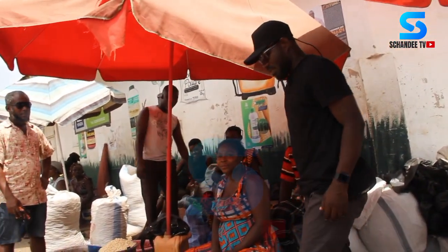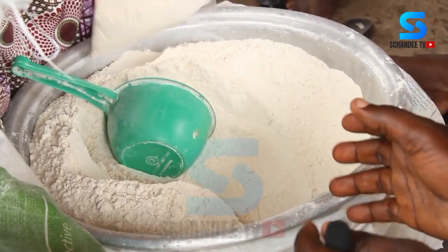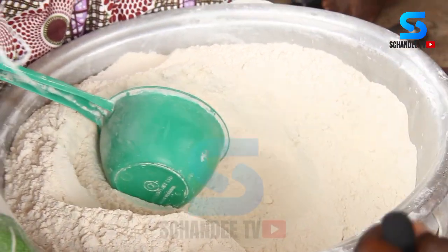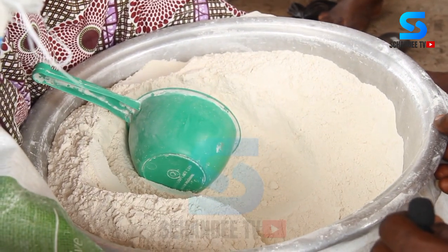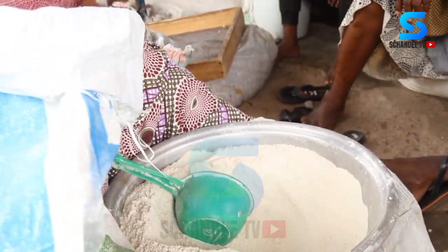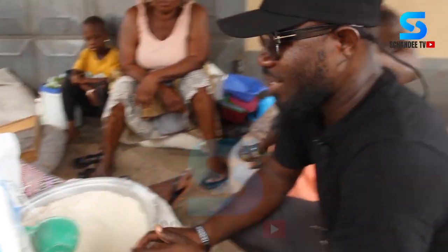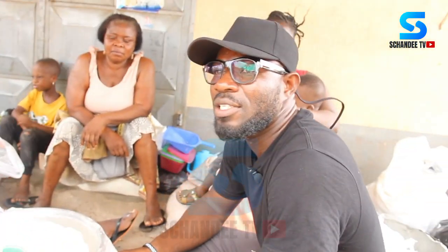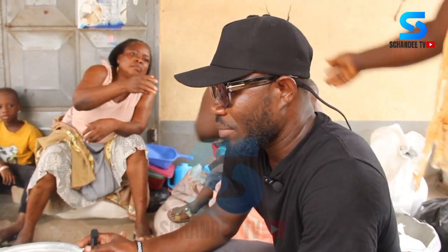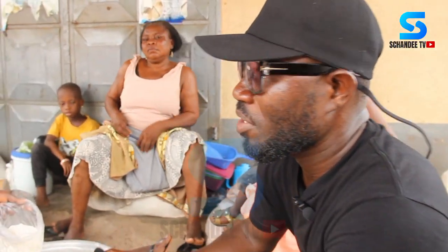All right, viewers. So we are with those that sell corn here, and these are the people you see here. They are selling corn, and what you are seeing is kokonte flour. This kokonte flour is made out of cassava. So they usually use cassava to do this, but it looks like corn flour anyway. And this is what they use in preparing kokonte. So she's fetching it, probably measuring it for sale.